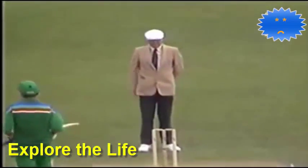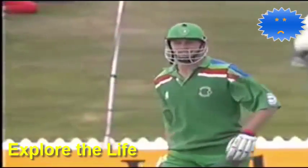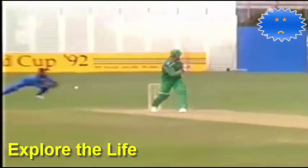A loud appeal, and umpire Steve Woodward moves his counter, but not his finger. I think that was... Very difficult to move a counter without moving your finger, but in fact... Oh, he does it with his thumb, Henry. Hitting the pad.